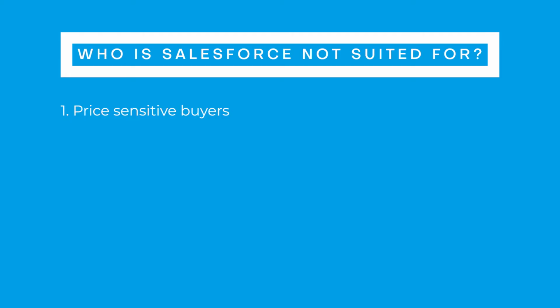Here are other scenarios where it might not be a perfect fit. Number 2, self-hosting. Businesses requiring self-hosted solutions should not opt for Salesforce as it doesn't provide on-premise options. It only has a cloud deployment model.